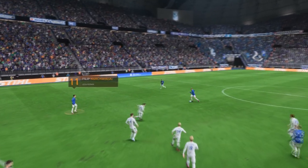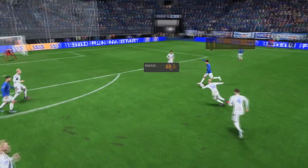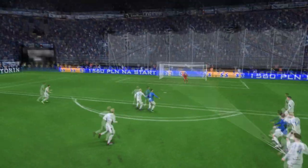Well, here it is again, and wow, just take a look at this. He's absolutely nailed this one. What a strike that is from distance.